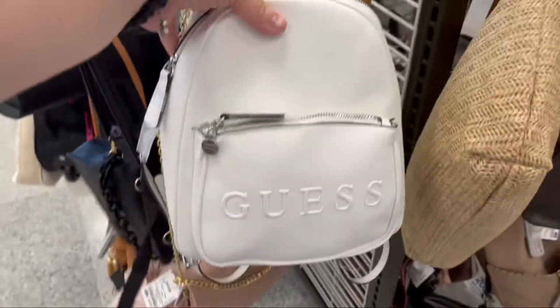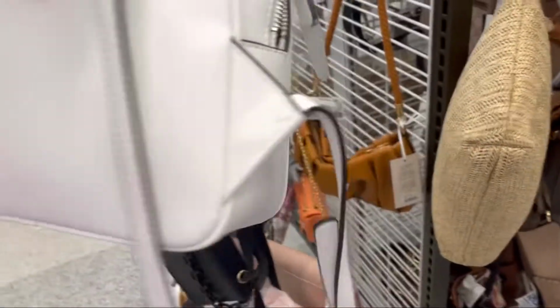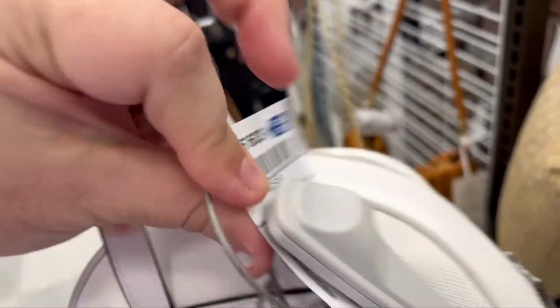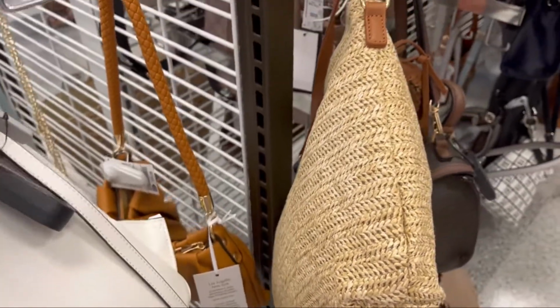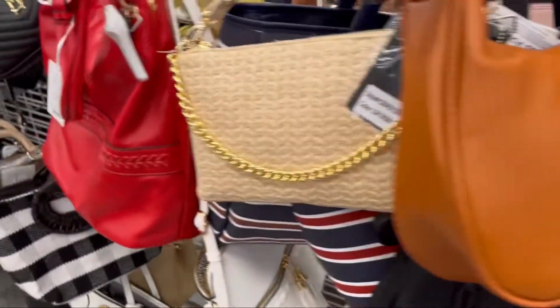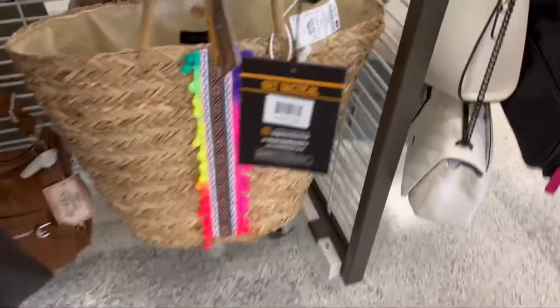Cute little Guess. It's actually a backpack. It's actually really well made too. I want to just point that out. When I touched it, I was like, oh, this is nice. $39.99. As you'll see, I like to flip the bags over and just see any extra pockets, is it a backpack, things like that. Some of these bags were name brands I was not familiar with. I really did like this little tote though.